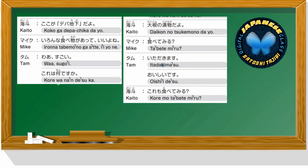Sugoi means amazing. Then we have here our demonstrative now of our lesson. We have kore, it means this. Then followed by nan. Nan means what. So here, what is this? Then we have daikon, it means a radish. This one is actually daikon no tsukemono. Tsukemono is pickles, and daikon is radish. So technically we combine it, it's a pickled radish.